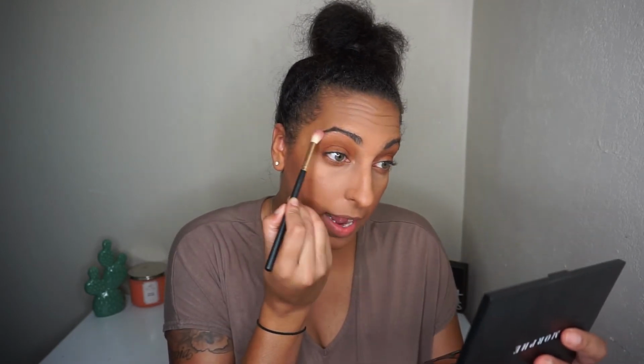I'm going to go in with the shade Mixer right here and apply that to my brow bone. I'm not going to do anything shimmery. I just want to keep everything matte and pretty. Y'all know sometimes I live for an all matte eye look, okay?